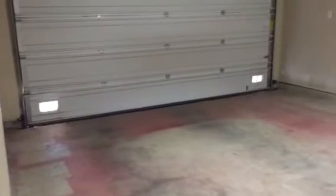On our left, we have our 2-car garage. It's a garage.